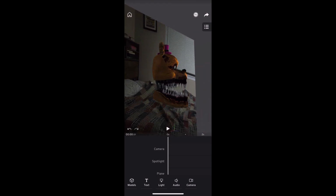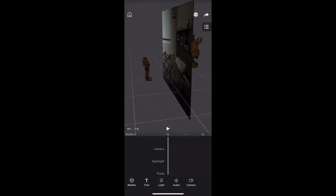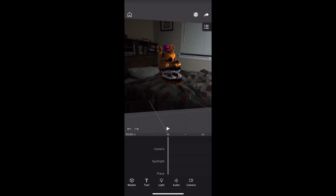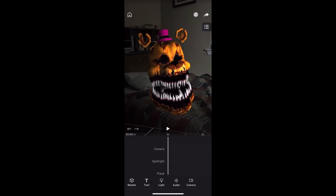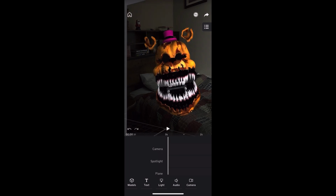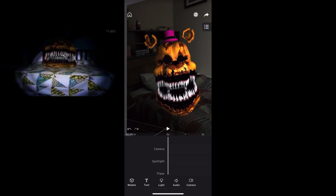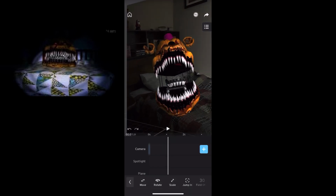The last 3D animation I'll be showing you today is Nightmare Fredbear, and you can see his body back there T-posing, but you don't see that on camera. Anyway, I did the same thing I did for the Freddles. I positioned him right on the bed, so it looked like his whole head was sitting on my bed, just like how it is in Five Nights at Freddy's 4, which can happen in the game. His head could just be sitting there, which is kind of creepy.